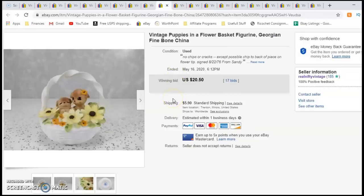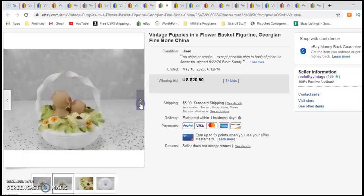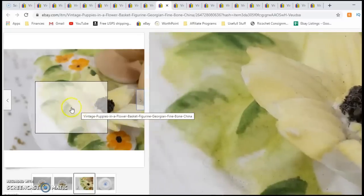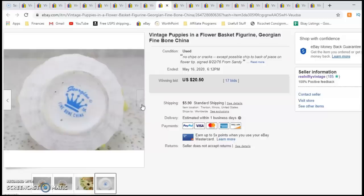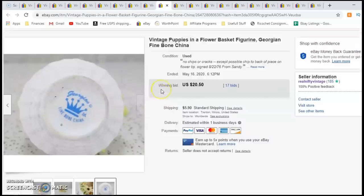Now this one here is another fun one. I call it Puppies in a Flower Basket, and it's made by Georgian Fine Bone China. It sold for $20.50 plus shipping. But aren't those adorable little puppies with the flowers? It did have one possible chip on it, and we documented that right there. You can see it off to the left of this petal. But all in all, it's in great shape, and there is some provenance on the bottom from 8/22/1976 from Sandy.